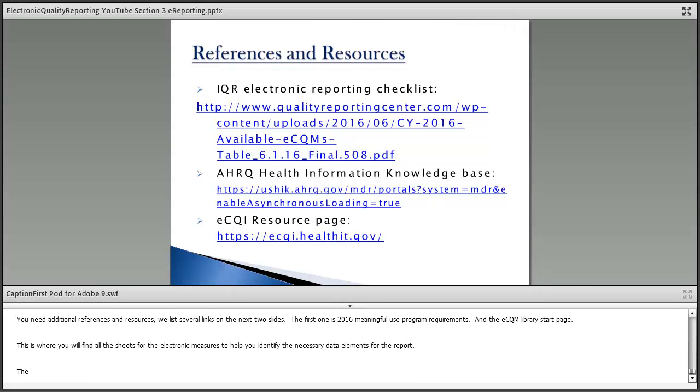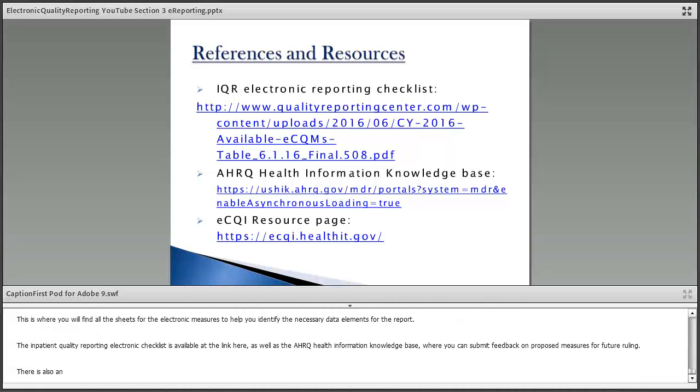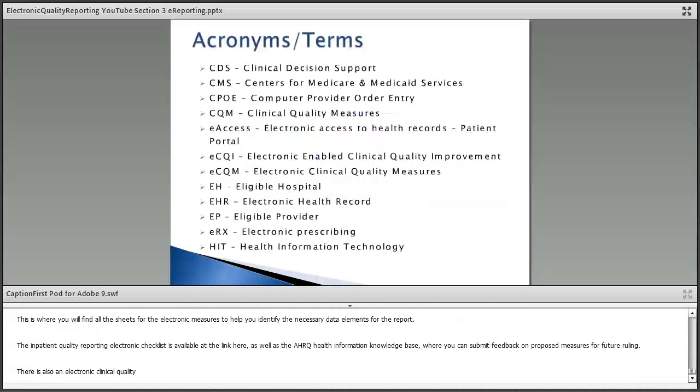The Inpatient Quality Reporting Electronic Checklist is available at the link here, as well as the AHRQ Health Information Knowledge Base, where you can submit feedback on proposed measures for future rulings. There is also an electronic clinical quality improvement resource page available through healthit.gov.